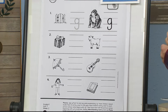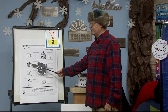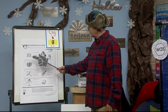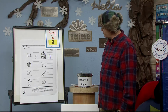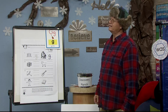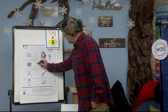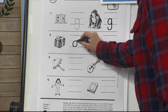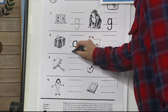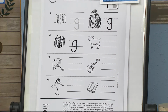All right, let's take a look at the next one. This is a gift. Gift. Think about that. Do you hear the G at the very beginning? G. G. Yes! So G is for G, so I will write the letter G here. And remember, that is a monkey letter, so I have to go below the line to put that hook. There you go.